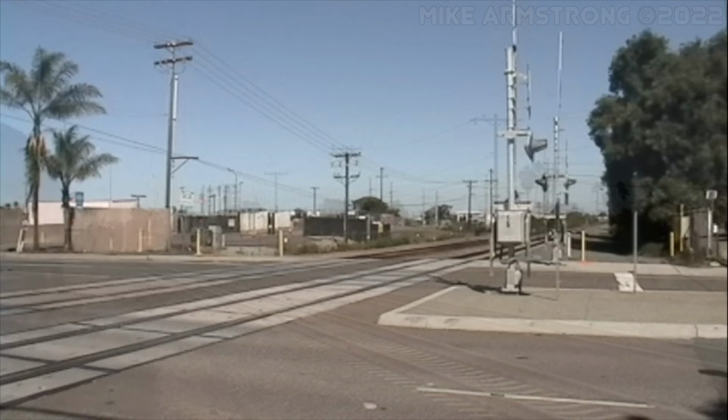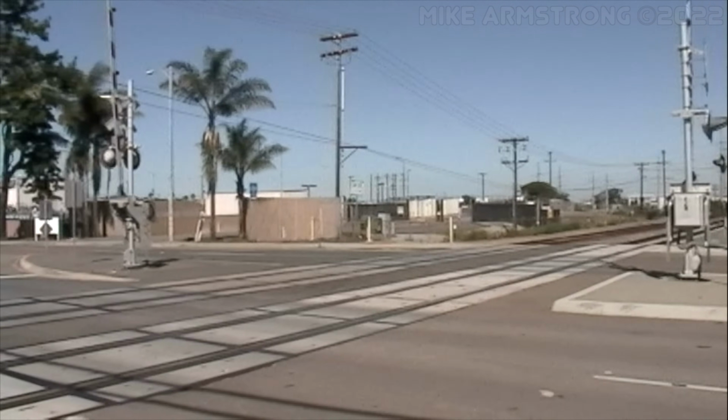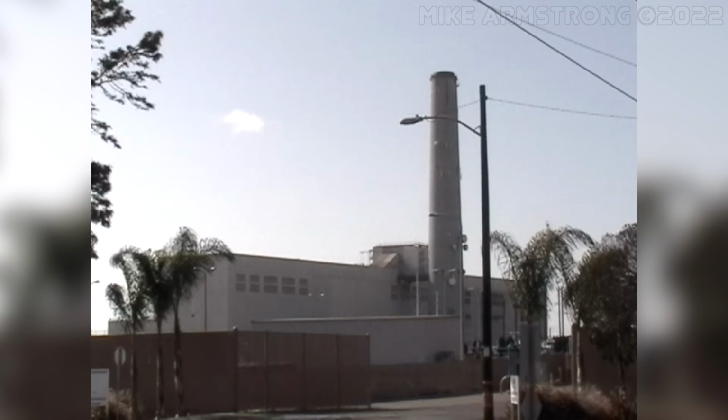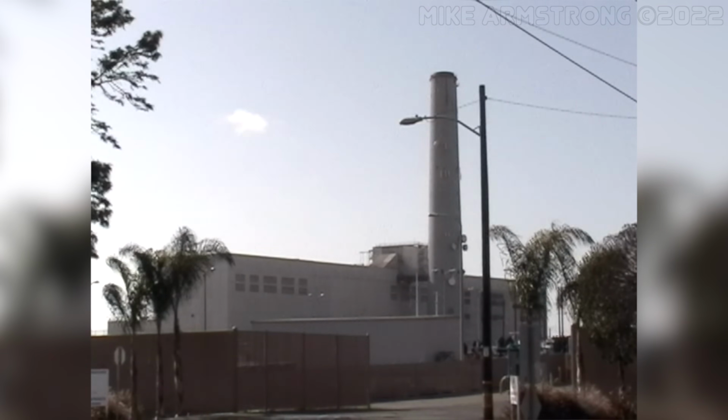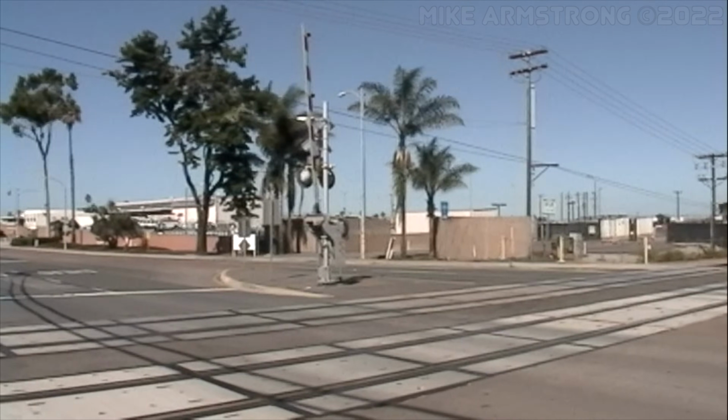Another notable change was the loss of the well-recognized Encinas power plant located to the northwest of the crossing. The smokestack from this structure could be seen from miles away in years past, but was finally removed in early 2022 as part of the decommissioning of this plant.